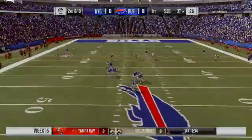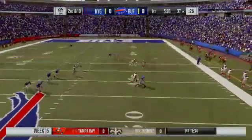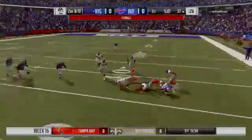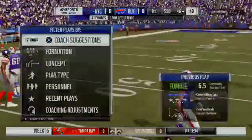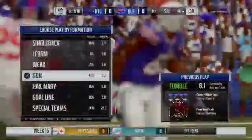On 2nd down, here's Allen. Escaping the pressure right. And fights them off. Allen hit. He lost the football. And the Giants have it. It's picked up. And they will set up shop at their own 46-yard line.